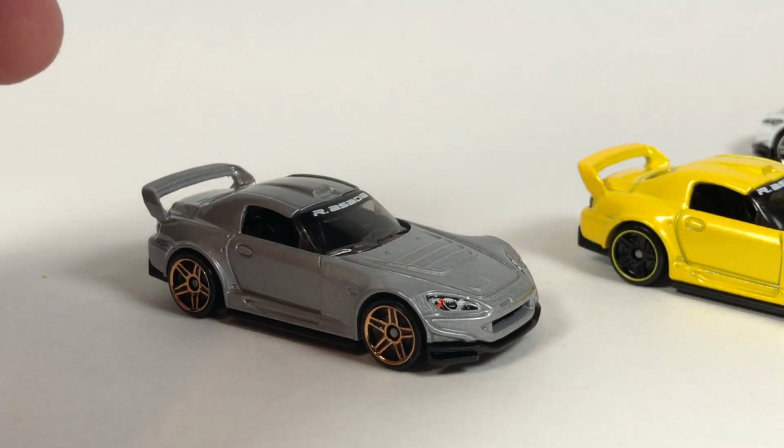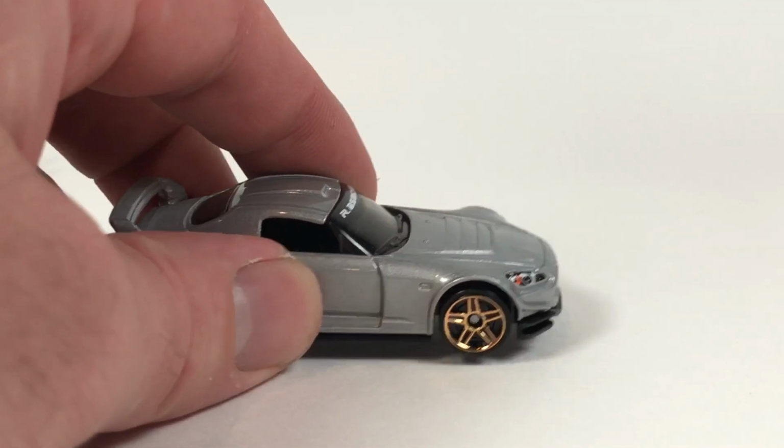Yeah, it's not bad. Honda S2000. All right, what should we look at next? Let's look at this goofy thing, Honda Monkey.